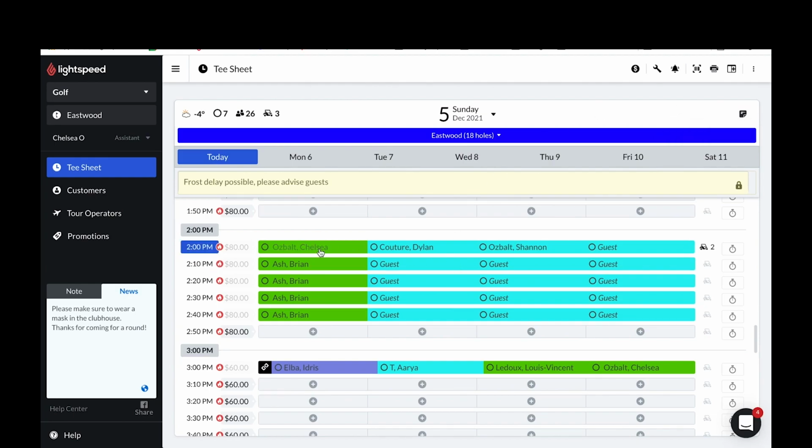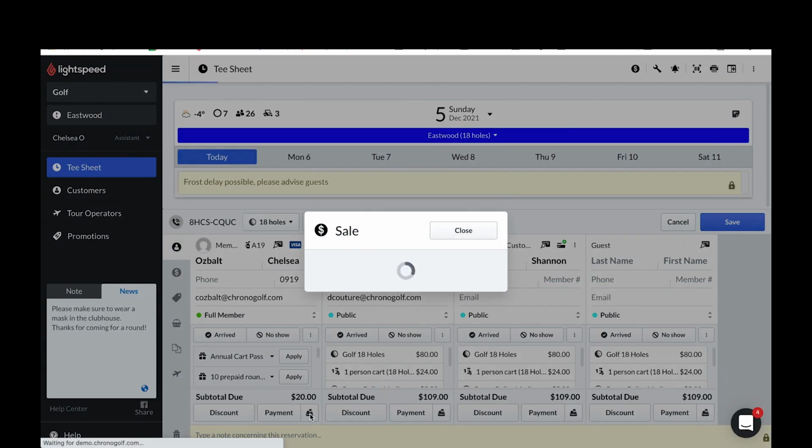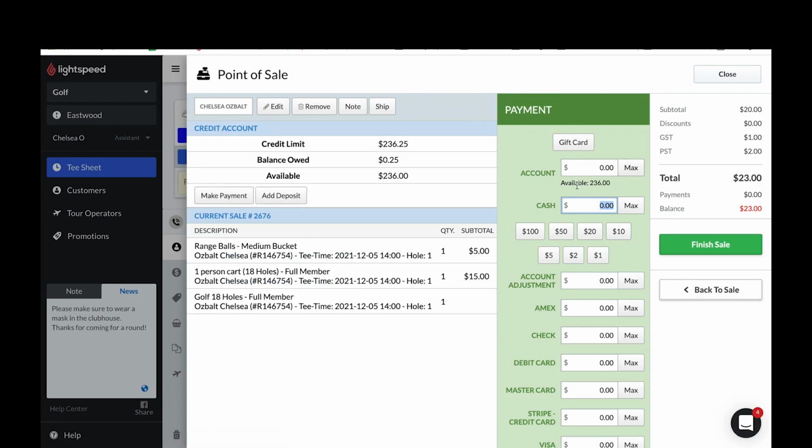Now I'm ready to check in my golfers. You have a couple of different ways you can do that. If I'm checking in one golfer because my member came in alone, I can open their booking and just click take payment. As soon as I click on that, on the right-hand side, the point of sale is going to open. You can see those range balls that I added, my cart, all there. Going to go ahead and click payment.